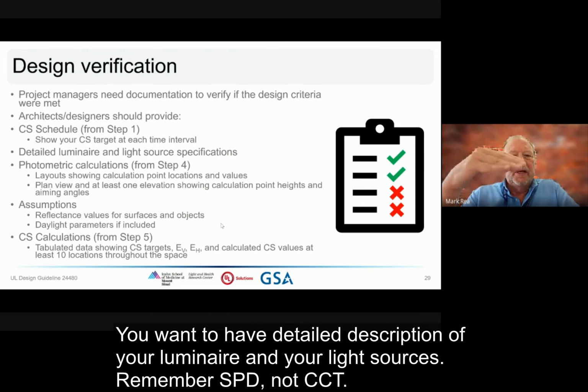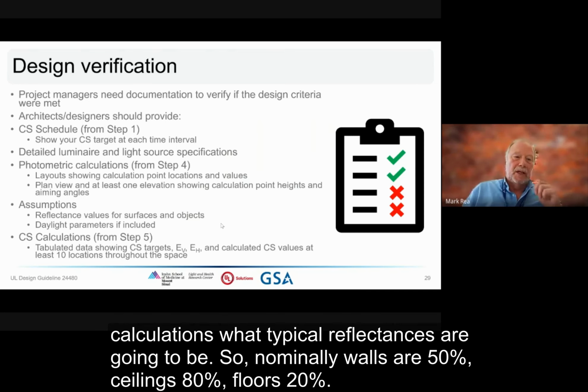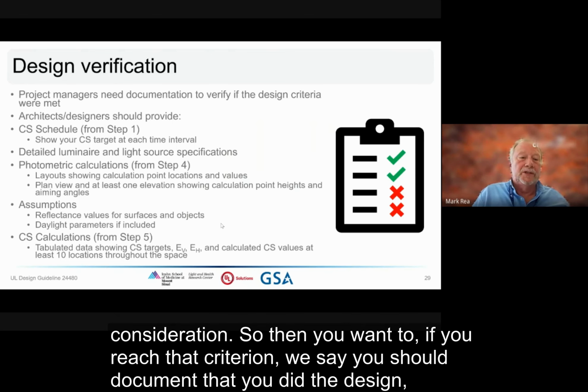You want to have a detailed description of your luminaire and your light sources. Remember, SPD, not CCT. You want to show that you did the photometric calculations, and you're going to have to assume in those calculations what typical reflectances are going to be. So nominally walls are 50%, ceilings 80%, floors 20%. They could vary, and that will also affect how much light actually reaches the eye. And of course, daylight becomes another consideration.